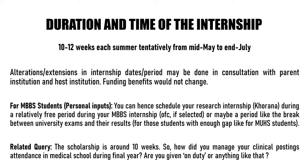Also, 2 weeks of the internship went in my official leave given by MUHS, the summer break, the summer vacation which is given. So that reduces the duration of the repeat posting. So ultimately the point is that you have to manage your posting.